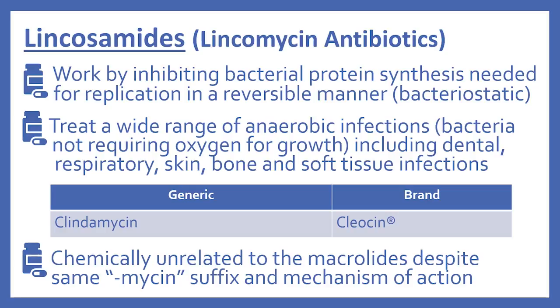The lincosamides treat a wide range of anaerobic infections. Anaerobic means that the bacteria do not require oxygen for growth. And this includes dental, respiratory, skin, bone, and soft tissue infections. And in the top 200, there's clindamycin. The brand name is Cleocin. And just a note here that chemically, the lincosamides are unrelated to the macrolides, despite the same mycin suffix and mechanism of action.